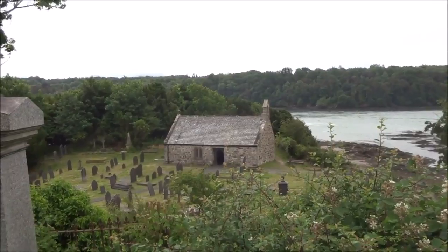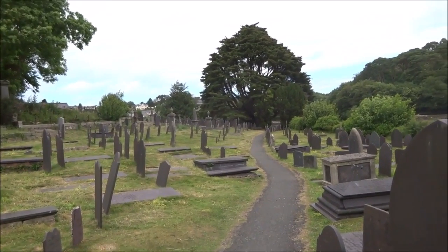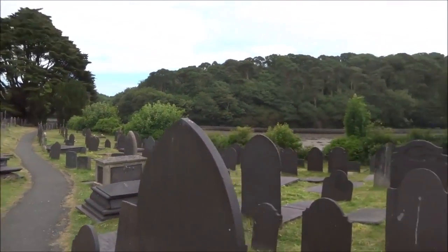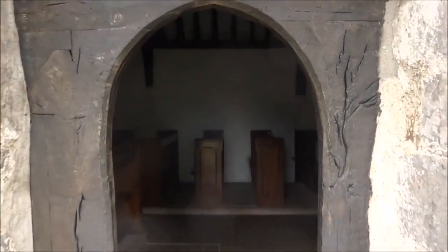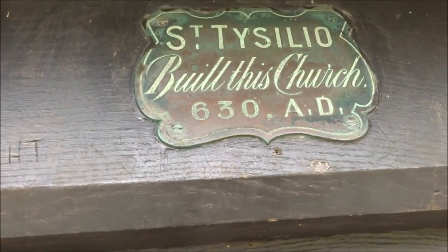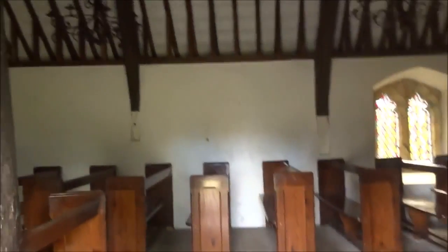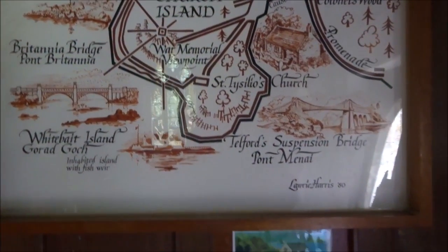So I'll just go and have a little look at the church there. There's that big conifer tree there with the, well, nearly 15-foot base of the trunk. Saint Cecilio built this church in 630 AD. And here's the church itself.